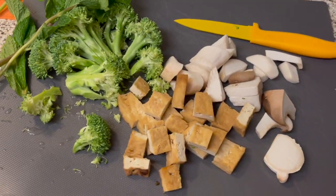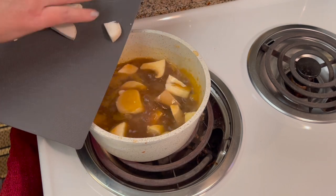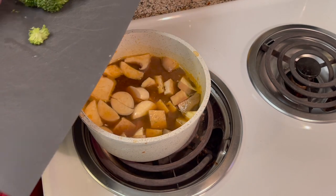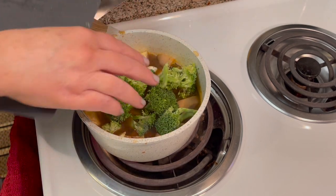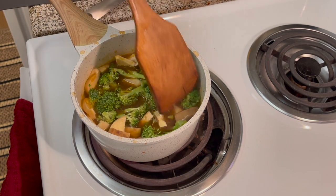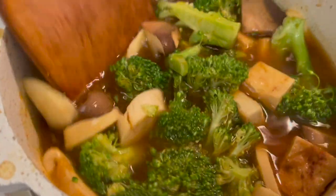So here are the toppings that I'm going to add. I've got broccoli, I've got the chopped oyster mushroom, and I'm going to go ahead and add my tofu. And I prefer my broccoli to be a little bit crispy. So I'm just going to cook this really quick and then pull it off the stove.